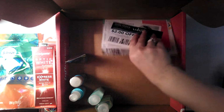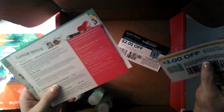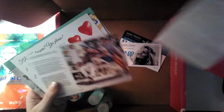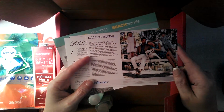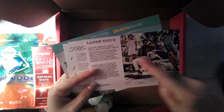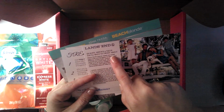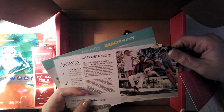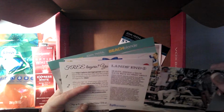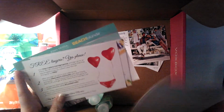have been complaining about their cracked skin on their fingers. And then the other thing that you get usually is like coupons. There's some John Frieda coupons. Something from Land's End. It says they're gonna send me a special coupon code and I can share it with my friends or something like that.